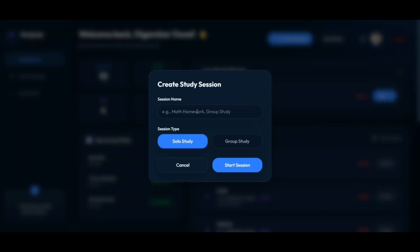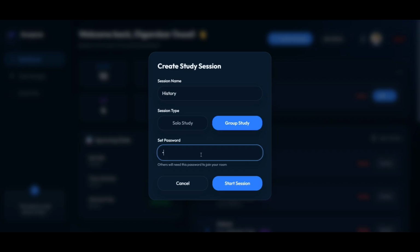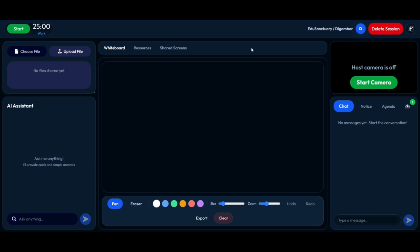Then we will move to the main part by creating a new session by clicking the create session button. Then we can set the session name, choose the session type and set a password also, and simply start the session.